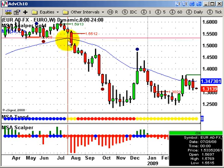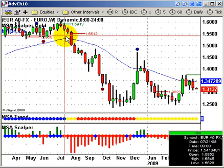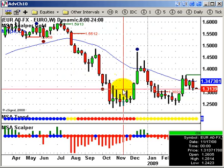If you use the trend, you can gauge your risk-reward. You know exactly going in where your entry is, where your stop is, and it makes your trade setup a little easier.